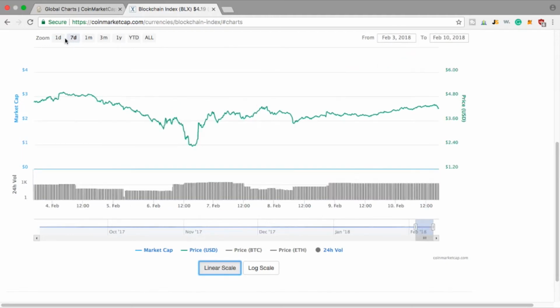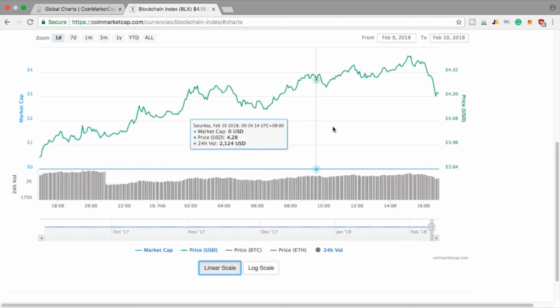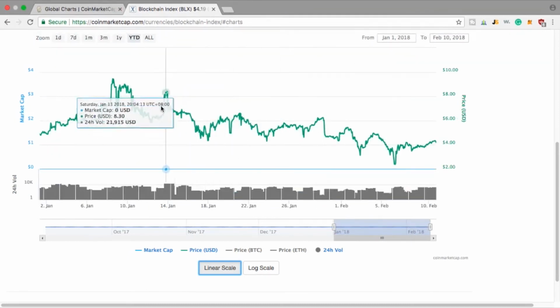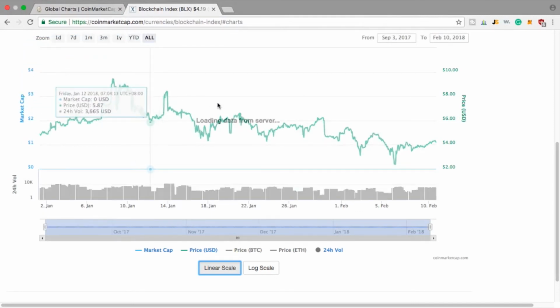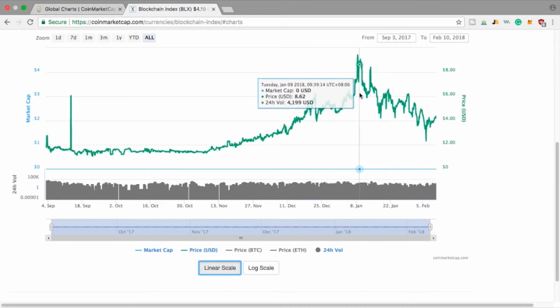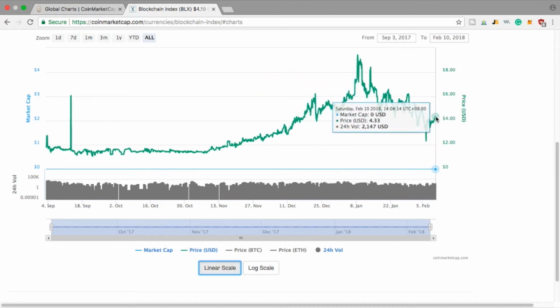because even though the 1 day is rising really strong, the long-term trend is still going down. Like you can see it right here. It's still a very bearish market as of right now. Starting from January 9th, from the all-time high of the market, it's still in a downtrend.